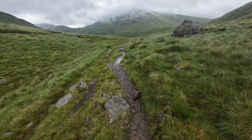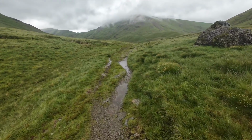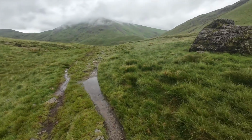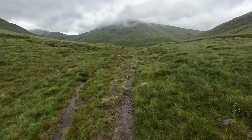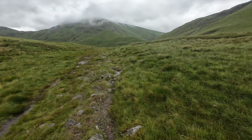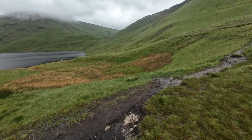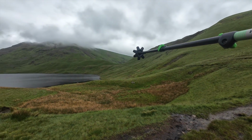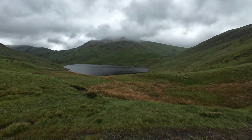Right, so we're just coming over the tops now, and you'll see Grisdale Tarn as we're dropping down. We're going to try and keep the height and traverse left so we don't have to climb as much. I believe that there's a path that goes along the back of here. And there's Grisdale Tarn in all its glory. We're going to take this path along, which takes you along to the side of Fairfield, and then we're going to go up the ridge of Fairfield.